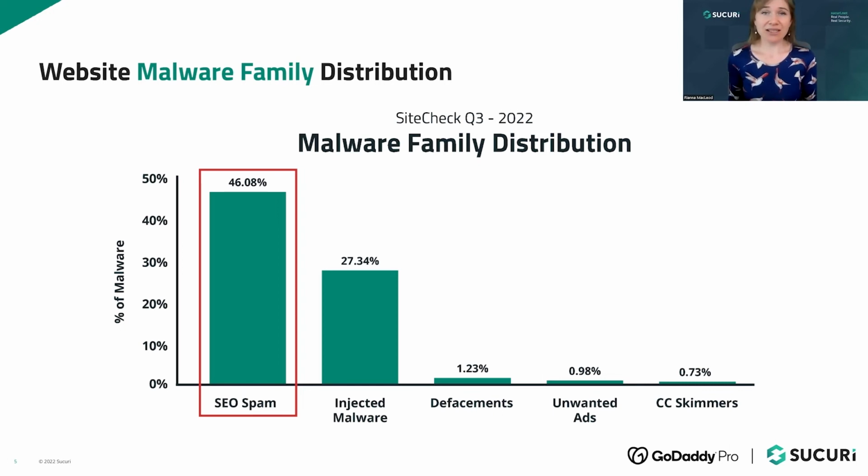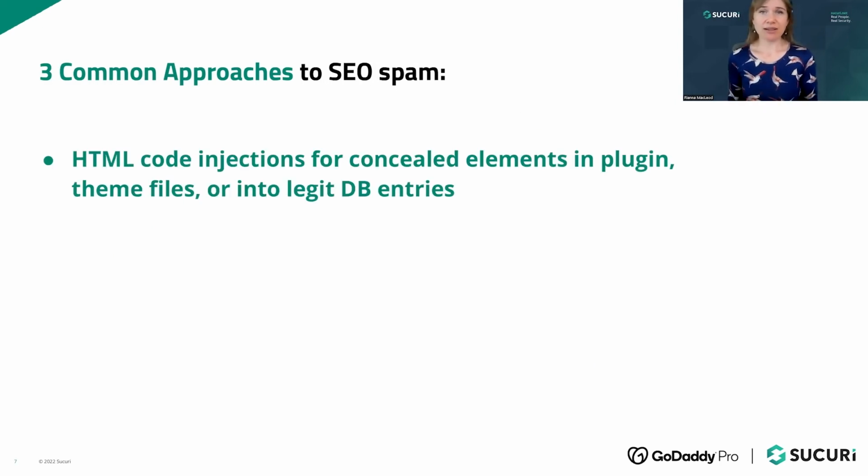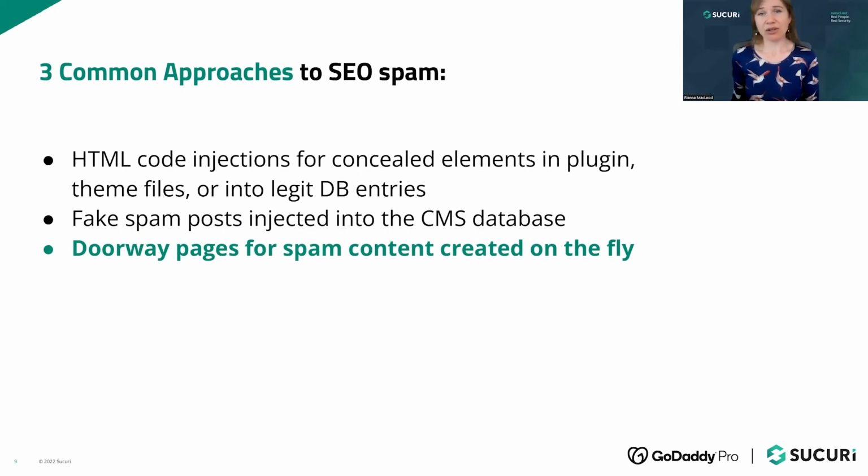And if a site gets infected with SEO spam, the result can be unwanted spam content that's peppered throughout the site. You might also find malicious redirects to spam websites via spam comments, link injections, or even new posts and pages. We've observed three common approaches used to inject SEO spam on websites. Firstly, HTML code injections for concealed elements in plugin, theme files, or even into legitimate database entries. Also, fake spam posts that are injected into the CMS database. Or thirdly, doorway pages for spam content that are created on the fly.